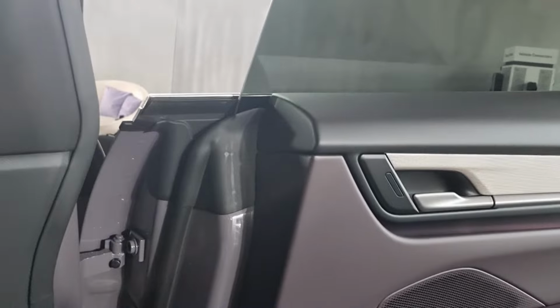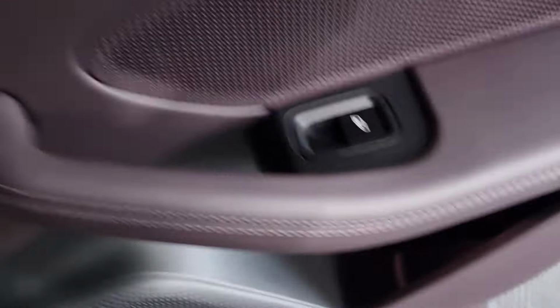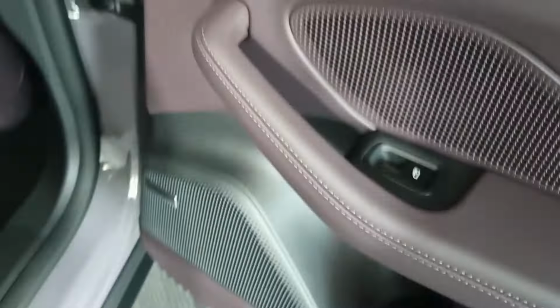I like these metal inserts and they're textured. Okay, it's textured here, so very high quality at the side here. All right. Also, there's a coat hook here as well. This example has Bose audio. Sweet. Okay, so under here, this is the front, right?